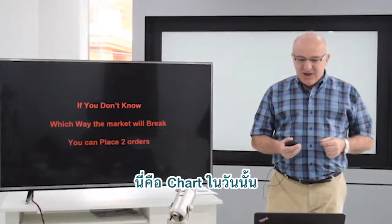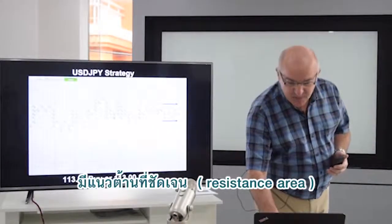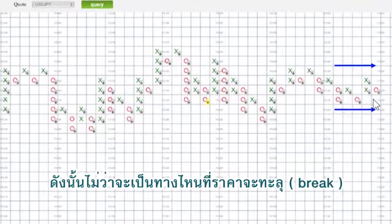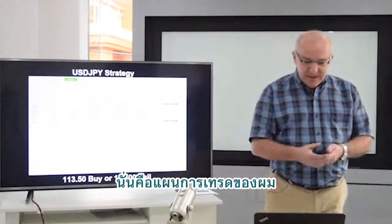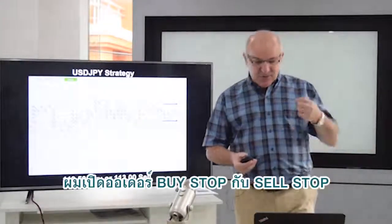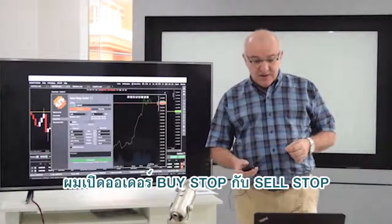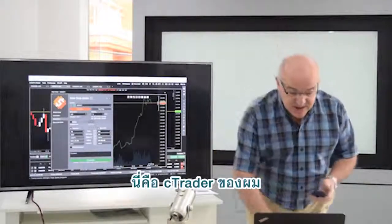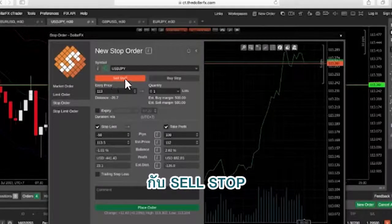And this is the chart as I saw it. There is a clear area of resistance here and an area of support here. So whichever way it's going to break, I should make money. That was my strategy. I put in a sell stop and a buy stop. As you know, I use cTrader, and that's my cTrader there. You can see dollar yen and the sell stop.